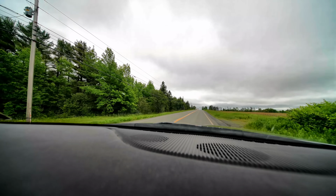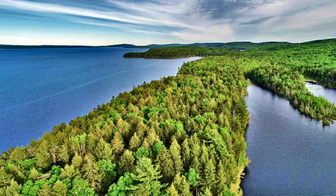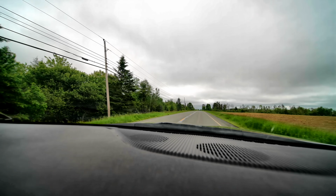Basically, big woodlots, farm operations. Route 1 goes down through it in 6 miles. Next town down, Orion, which is the beginning of East Grand Lake. Lots of waterways that are on the way to Weston, where the $1 Million View is.